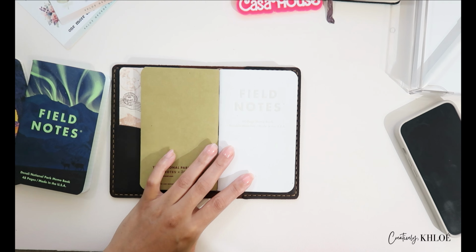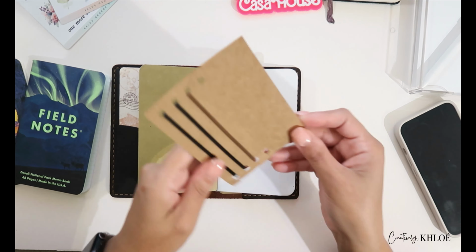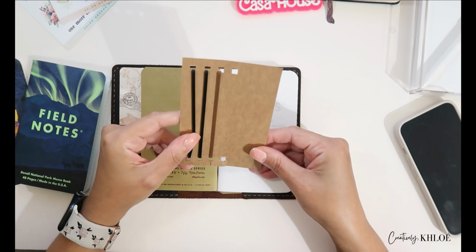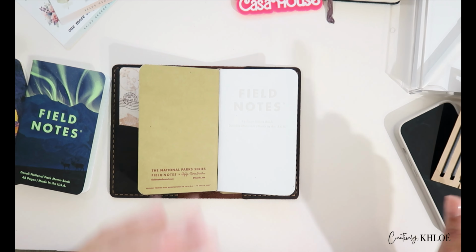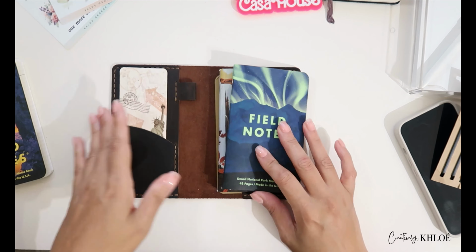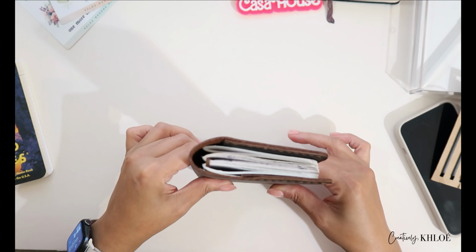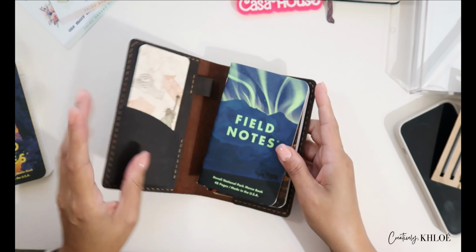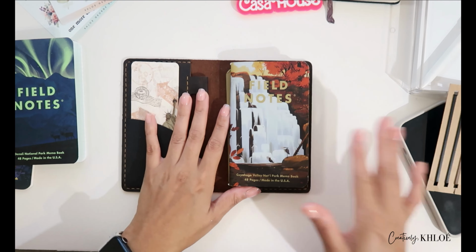And in order to bind them together in here, I ended up buying these little traveler notebooks. They're like elastic bands. I haven't figured out how to do 3 books, but I feel like, I mean, it fits. It does fit. But I haven't figured out how to put all 3. But right now I don't really need all 3.